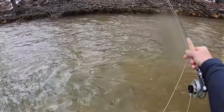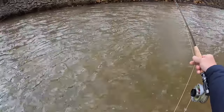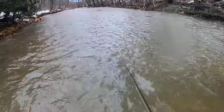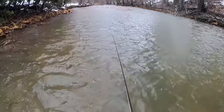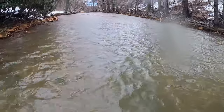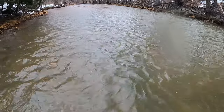Right there, right against that bank. Come on. I am shocked. Let's go back up here. There he goes. God, I'm so happy I got one right in front of me. This water I'm walking through is so nice. I couldn't believe I couldn't get a hit right along here. Little guy, be a 9-incher. There you go. Yeehaw, on the wormy.